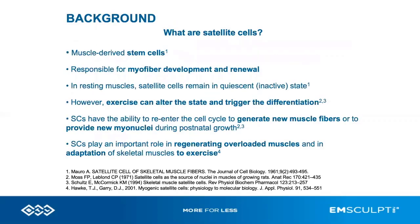Another study was done to show the muscle change, and we had to look at something called satellite cells. These are muscle-derived stem cells. They're the ones that are there if you're going to have new muscle development and renewal. If you're inactive, you're not going to have any satellite cells. And if you're exercising, you're going to start to see a bunch more satellite cells. Satellite cells have the ability to generate new muscle fibers in you.